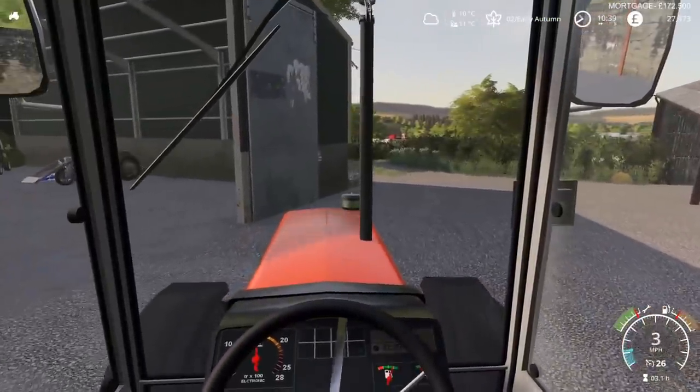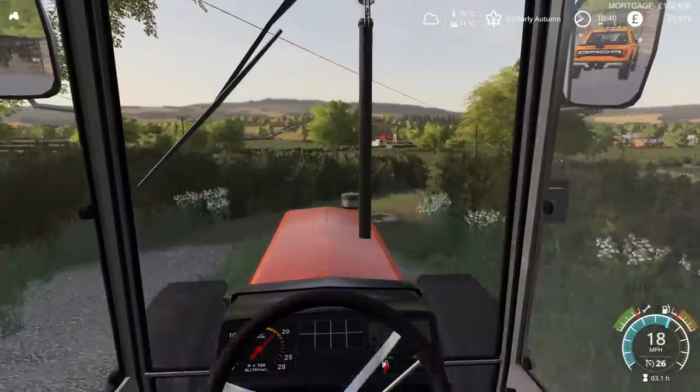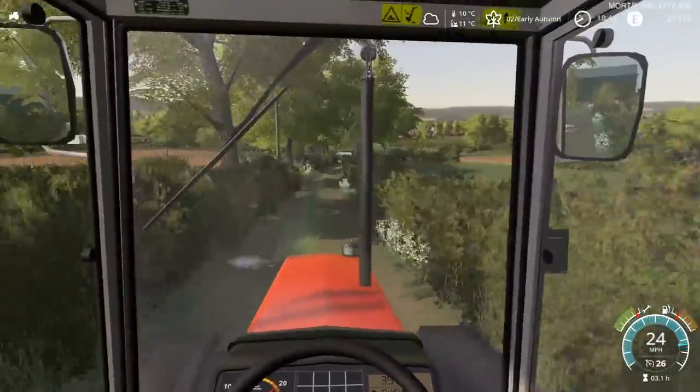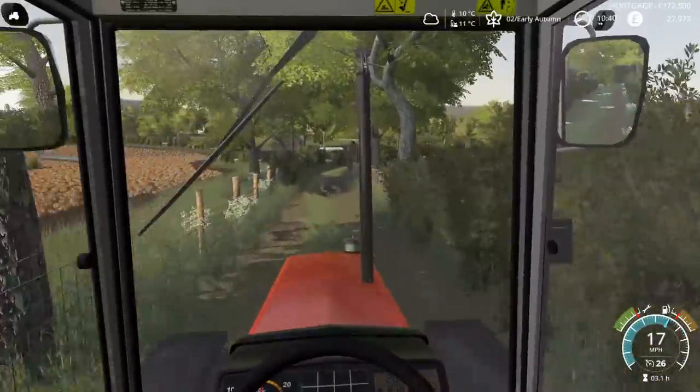Right, finally, let's go back to the field and get this grass put into the pit. I also need to compact it, so I will probably get Paula to do that, actually. She should be around the farm, looking after Bob.